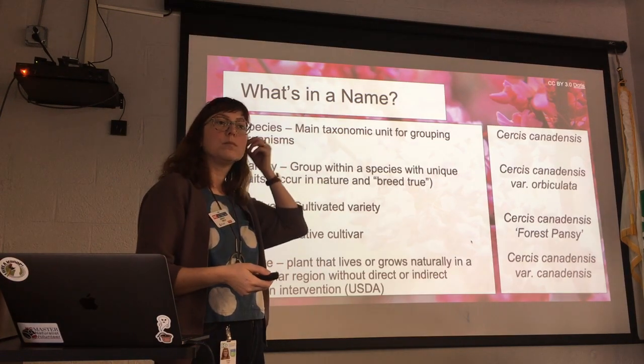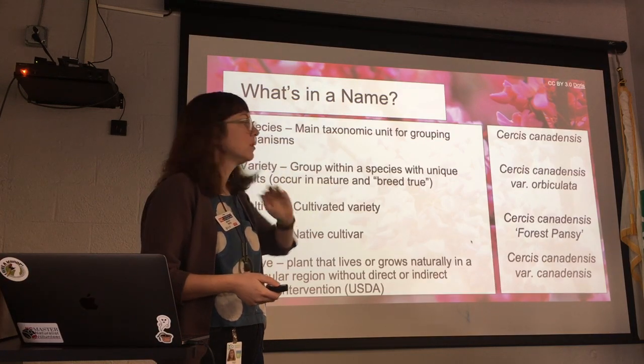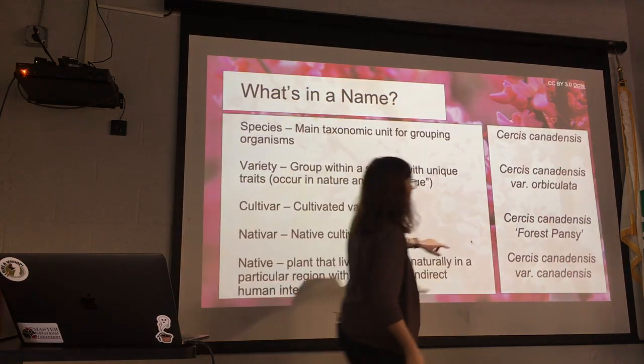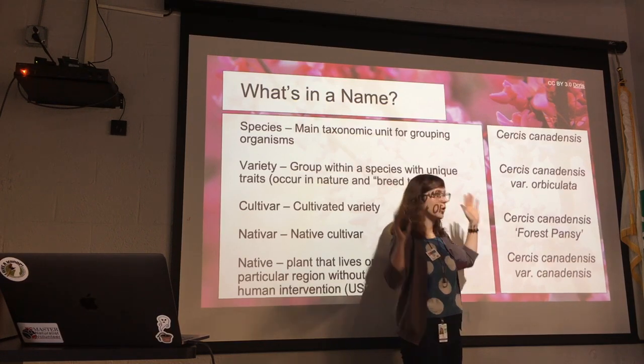So if you want to get the naming right, do you have to put the word cultivar? You don't have the word cultivar? No, this is the way they're actually written. So how do you know that? A cultivar is denoted by either single or double quotation marks.